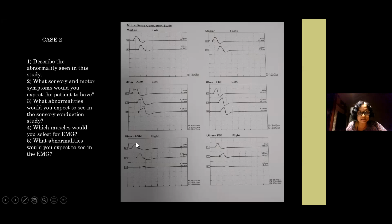Here you can see on the right side, the distal latency is normal, the amplitude is normal. At below the elbow, at the level of the cubital tunnel, it is also normal. But when you look at the response above the elbow, you can see that there is a drop in conduction. So this is a focal demyelination at the level of the elbow, most likely the retrocondylar groove, because the ulnar nerve at the elbow is compressed at the FCU aponeurosis at the cubital tunnel or at the retrocondylar groove.